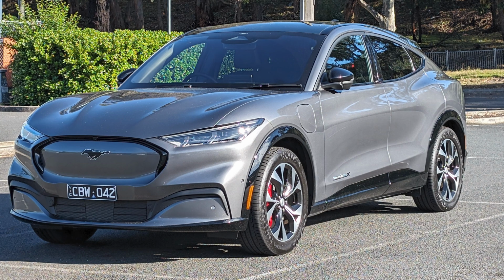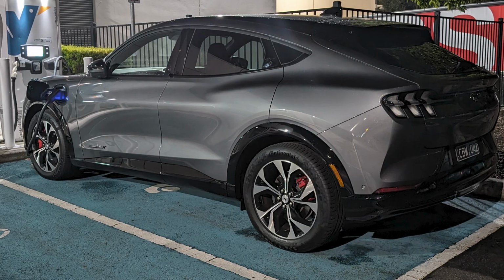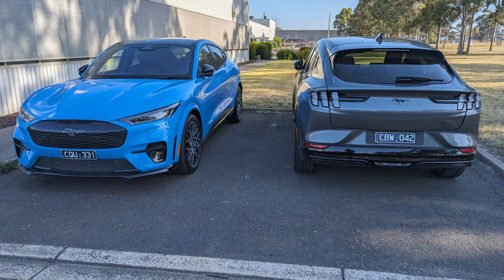Just thought I'd give you a quick overview of the car I've been driving this week, which is the Ford Mustang Mach-E. First up, it is a lovely looking car. I have glanced in the rearview mirror quite a few times this week and heads have literally been turning because people are like, what? That's a Mustang? Yes, it is. No, it does not sound like a petrol Mustang, but it is a Mustang. I guess it still has that sporty look, but not the same as a traditional Mustang.